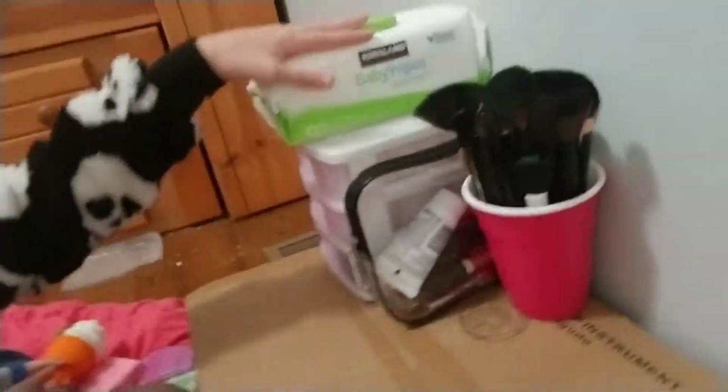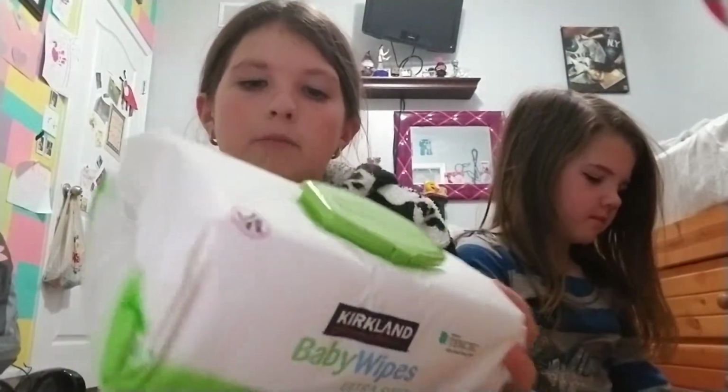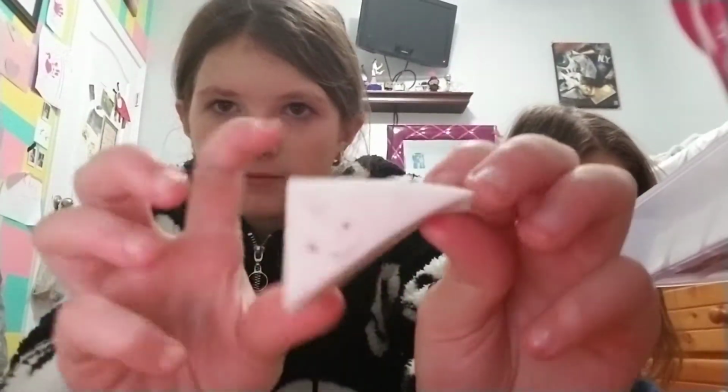Then, this might be in 2 parts, or it just might be really long. Over here, I have my brushes, my lip care, then my drawers. So on top, I have these Kirkland Signature Baby Wipes. It gets the job done, so not complaining, even though they're baby wipes. And then in the first drawer, I have a bunch of sponges, and then I have Scrubby Buddy.